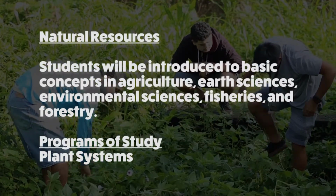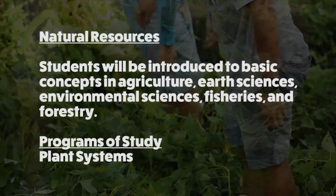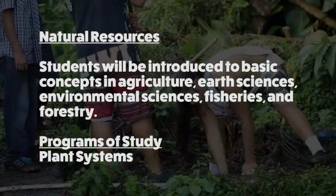Natural resources. Students will be introduced to basic concepts in agriculture, earth sciences, environmental sciences, fisheries, and forestry. So I guess it helps with food production, and if I wanted to pursue a career in farming, or if I wanted to help others, maybe I wanted to be an agriculture teacher when I grow up, it helps put me on a few paths that I can take.